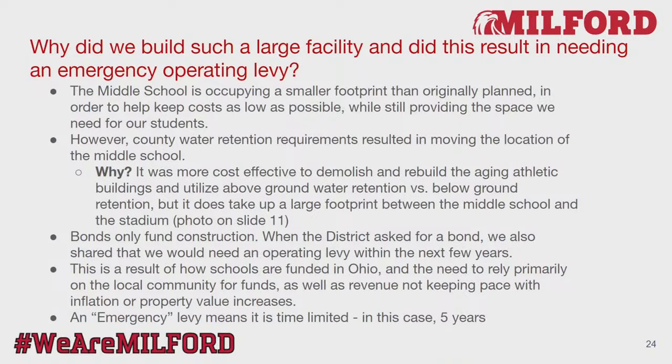And then I also want to talk a little bit about the emergency levy. There were 4 options that the board was given, and the board approved the emergency levy in April. And the emergency levy, first of all, I didn't name it. It's in Ohio Revised Code. It really should be thought of as a fixed sum levy, and it has a fixed term. So it's only on the tax duplicate for 5 years, at which time we would have to either renew it or seek a different method of funding.